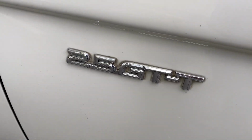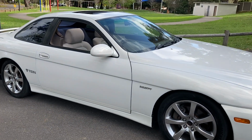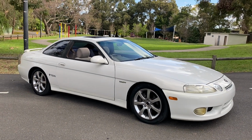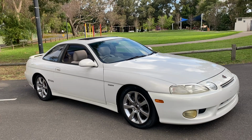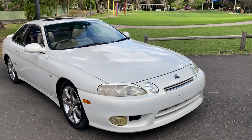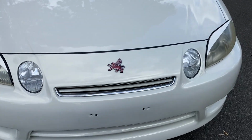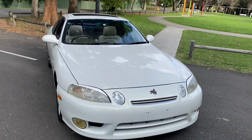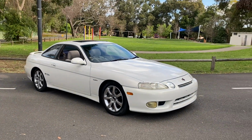Here's a clue. This has got the heart of a beast, heart of gold under the bonnet. I'll explain more about that in a minute. But what it is, it's one of the last years of production. You can tell from the little bonnet scoop that's missing on the earlier ones. Below this Soarer badge is a bonnet scoop. That's an indication of being one of the last years of production. And it's in mint condition. This is absolutely beautiful.